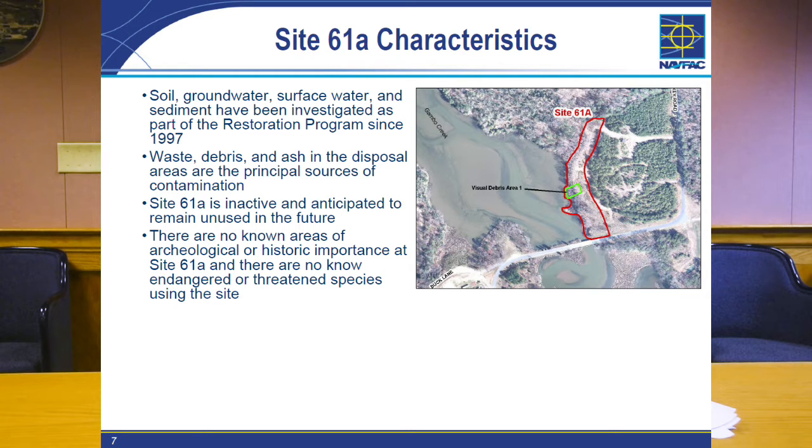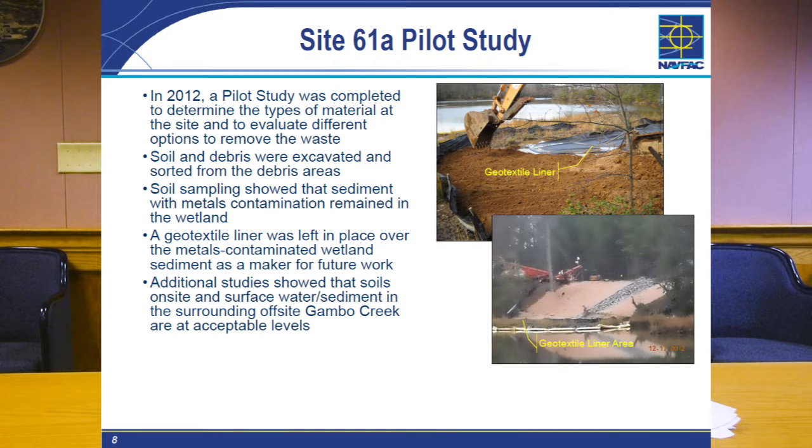In 2012, a pilot study was completed to determine the types of material at the site and to evaluate different options to remove the waste in the disposal areas. Soil and debris were excavated, sorted, and stockpiled from these debris areas. Soil sampled after the excavation showed sediment with metals contamination, specifically copper, lead, and zinc, remained in the wetland. A geotextile liner was left in place over the metals contaminated wetland sediment as a marker for future work. Additional studies show that soils on-site and surface water and sediment in the surrounding off-site Gambo Creek are already at acceptable levels.